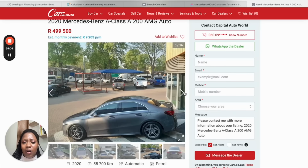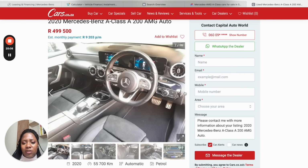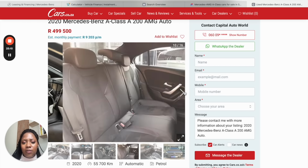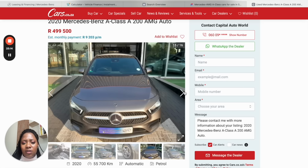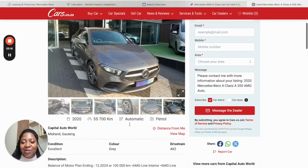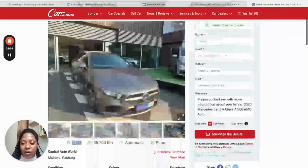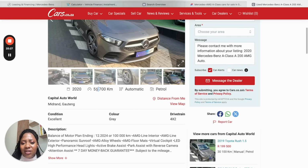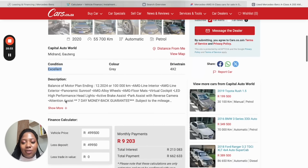Oof. Oh, but this is long. This is not a hatchback. Okay, nice interior. This is not a hatchback though. But I'm gonna look because it looks good. But you see, this is car shopping. Suddenly you're looking at things you're not even in the market for. Because they look good. Okay, 55,000. That's quite low. Condition excellent. Alright, great. But who writes this condition? Anyways.